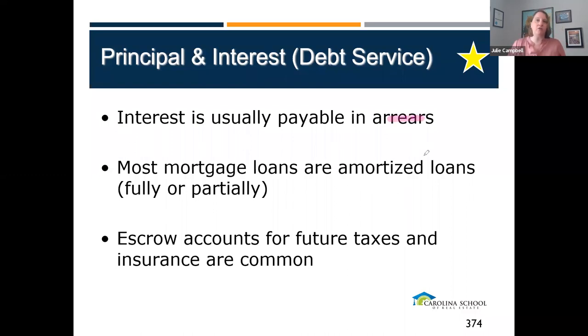Everybody stop and look with me real quick. Where is your rear? Your rear is behind you. So when you make your mortgage payment, you make the payment on May 1st, you're paying April's interest. When you make the payment on June 1st, you're paying May's interest. When you make that payment, you're always looking in the month behind you where your rear is.